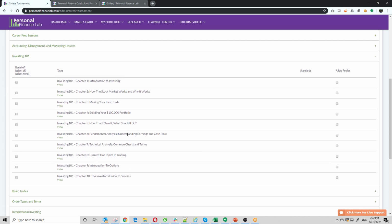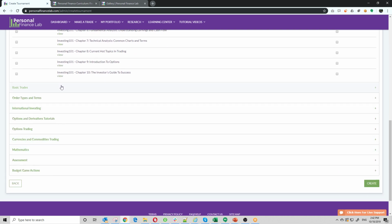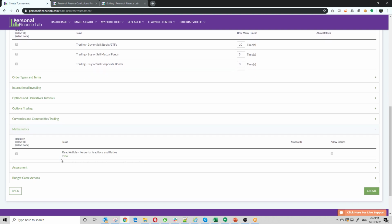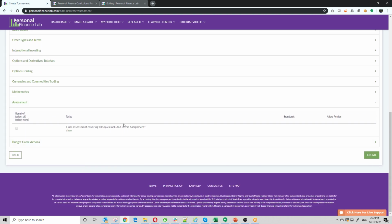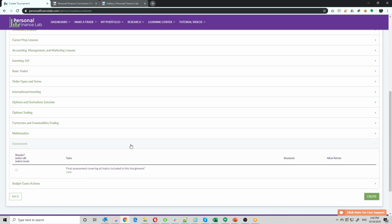We have our Investing 101 course, where the concept is that instead of it being one article with one quiz, we organize things into chapters that teach students how to invest. More trading stuff, same math stuff. There's assessments built into it. At the end of all of those quizzes on Personal Finance Lab, we actually store the students' grades, so you can use those quizzes as an actual assessment for your class.